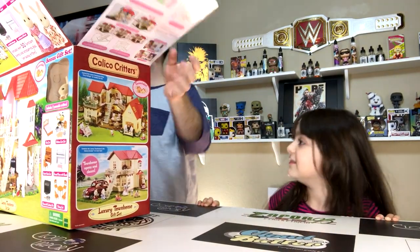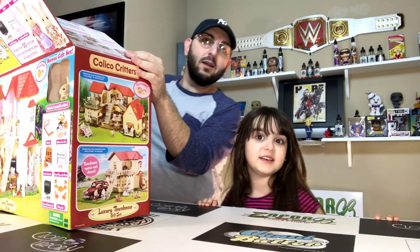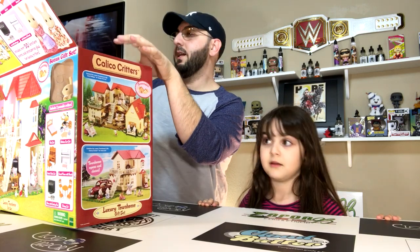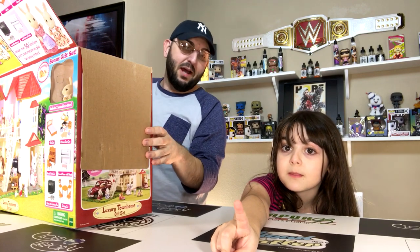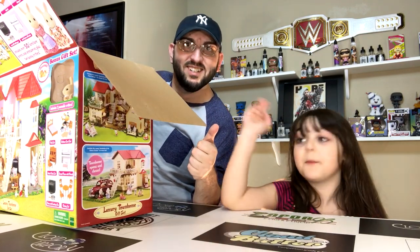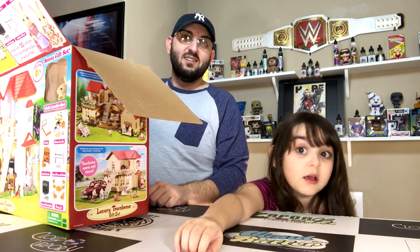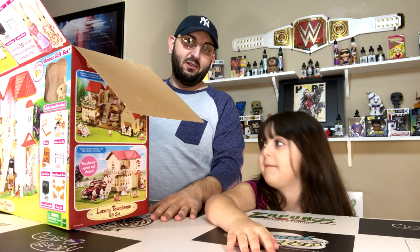Oh man, I think you have to put this together. What? All right, this thing has to be assembled to work, so we're not just going to unbox it. We're going to cut and then we'll return to you when it's fully built. We will be right back. My dad's going to be building it, and I'm going to get the next thing. We're going to build this together, and then we'll put it out here, okay?